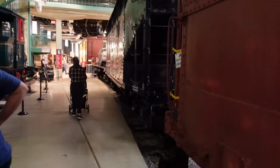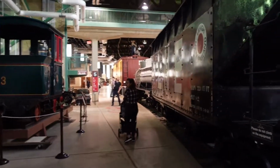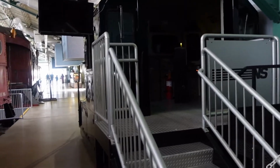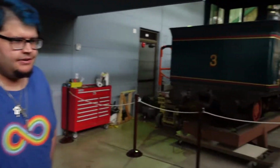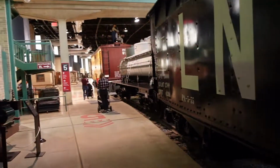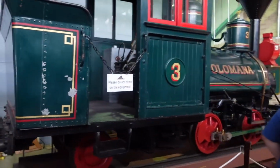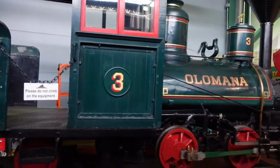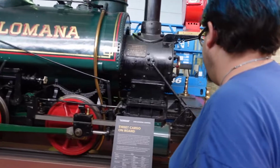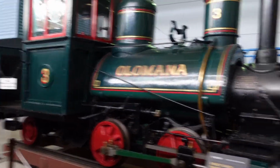This was placed in here as a simulator to teach you how to drive one of these diesel locomotives. Oh, it says so right here. Operated diesel locomotive. Yeah, I tried one of these before. It only lasted for so long. Good old Olamana. Yeah, this locomotive here was a resident of Hawaii.